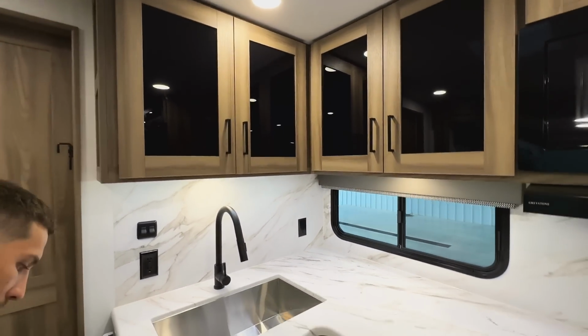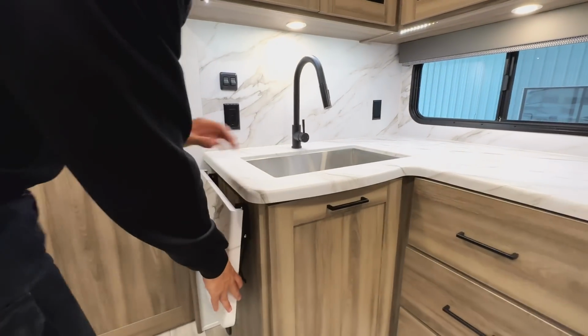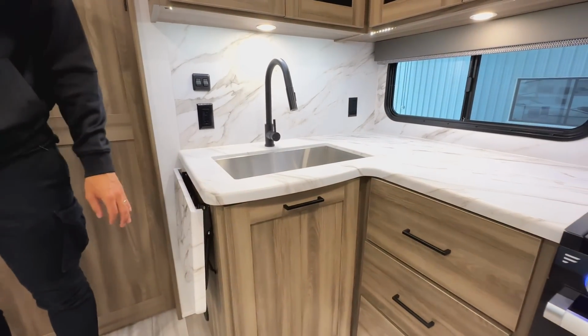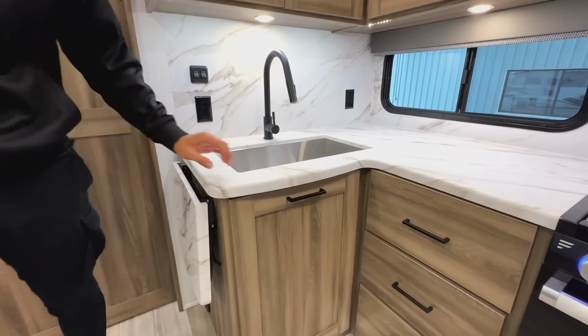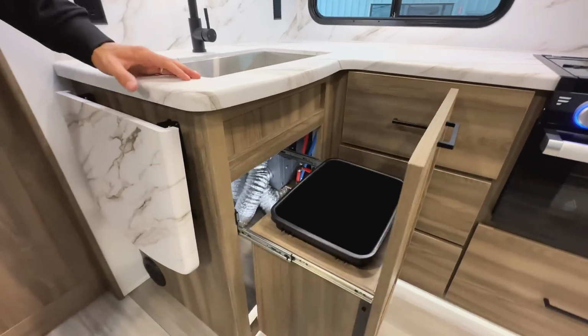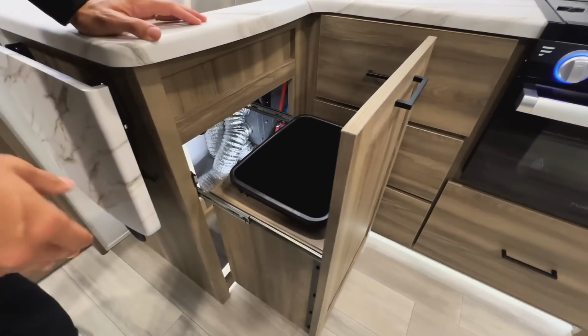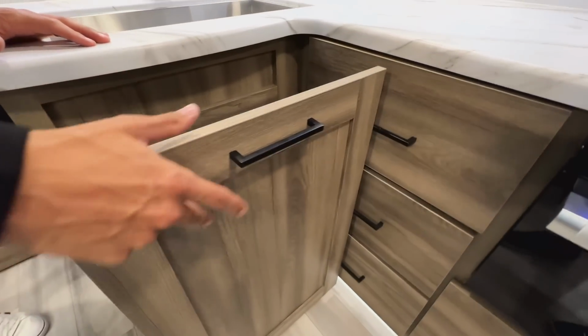And then you have the flip up countertop here as well. So you have additional countertop space. Then as we work our way this way, you're going to have your... Don't forget. Oh, I totally forgot. Yeah. Then you have your full-size trash can in here as well, kind of like you would see in a fifth wheel. So got that worked into this drawer that pulls out.